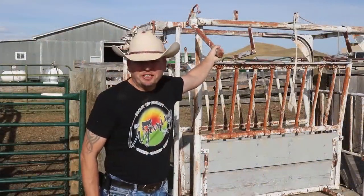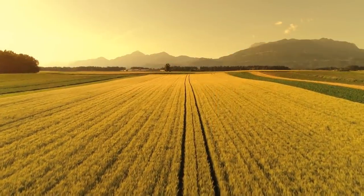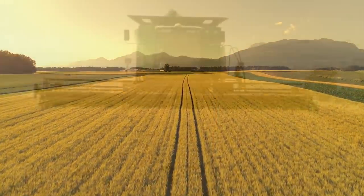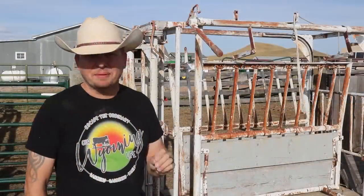When we think about a farm, the first thing that I usually picture is rolling fields ripe with corn or wheat or soybeans. I see a combine, maybe a seeder. But when I think of a ranch, one of the first things that I picture in my mind is not cows or horses or cowboys or even calves. It's a set of corrals.